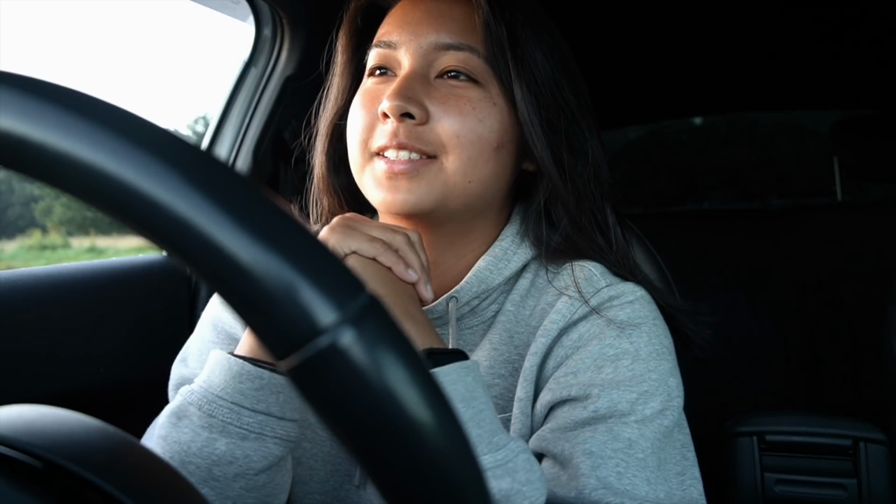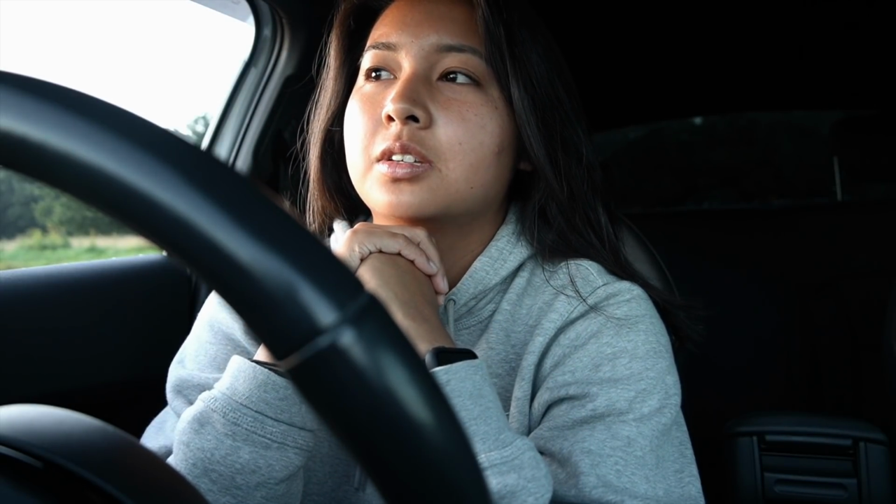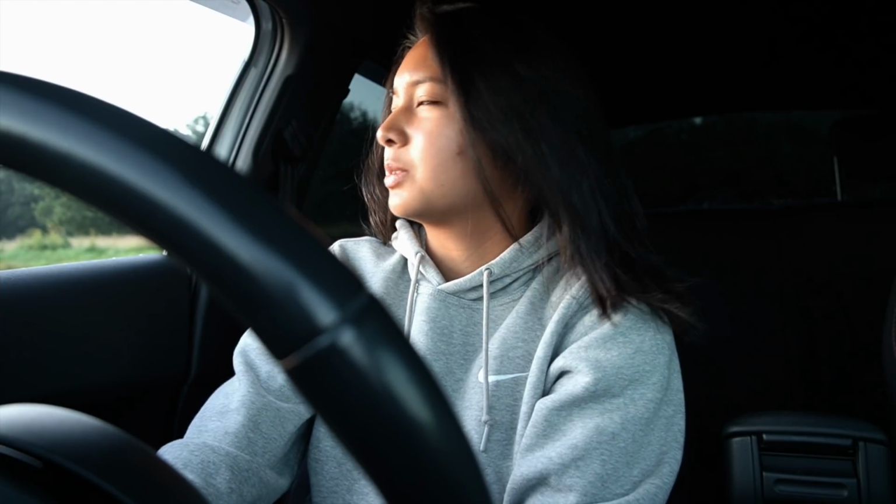Hopefully this lighting is okay. We've come out to somewhere just outside central London to watch the sunrise. We're actually having a few days of sun, which I'm so excited about, which I'm so happy for.